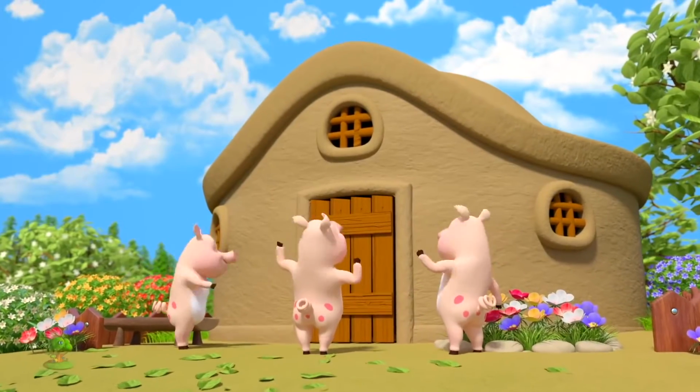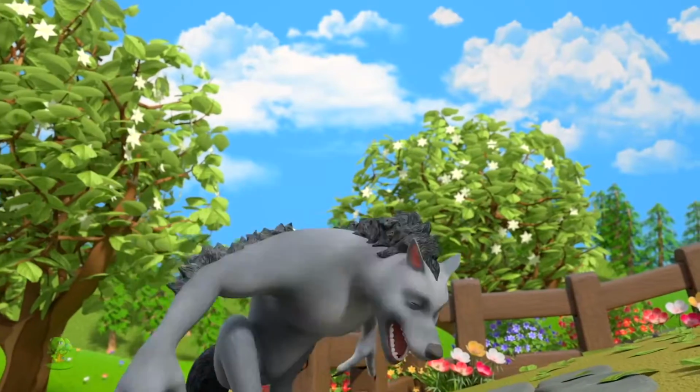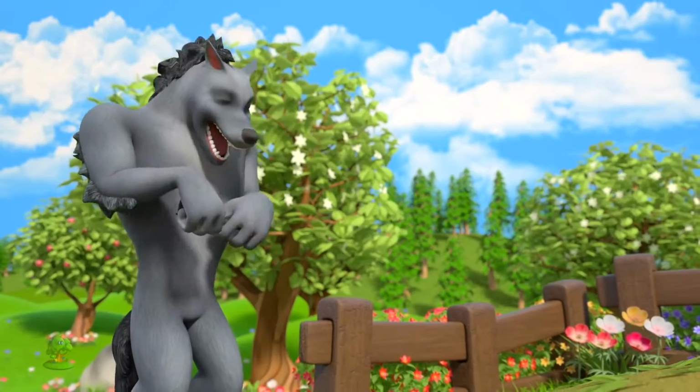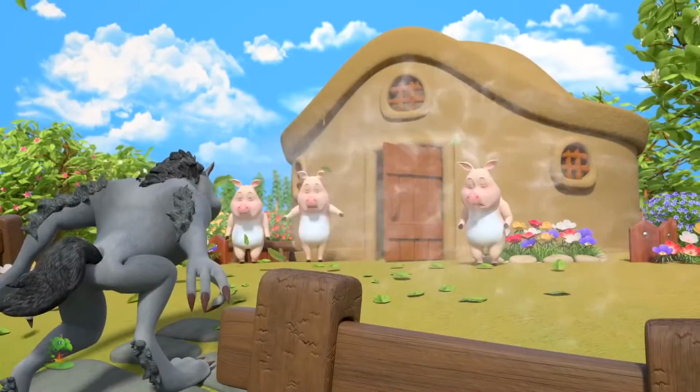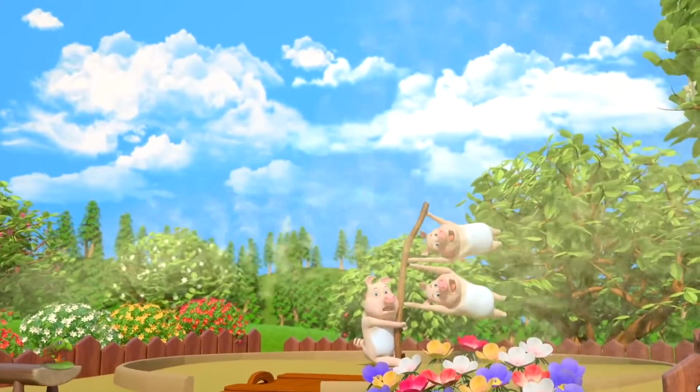Three little piggies made their houses out of clay, hoping to ward off the bad wolf. Oh no! The wolf came and huffed and puffed. Then he let out a puff. Down fell the little piggy's house.